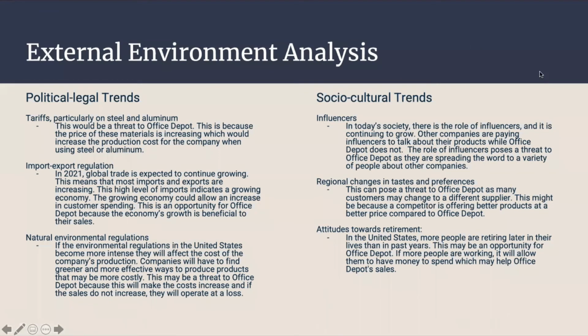Sociocultural trends. Influencers. In today's society, the role of influencers is continuing to grow. Other companies are paying influencers to talk about their products while Office Depot does not. The role of influencers poses a threat to Office Depot as they are spreading the word to a variety of people about other companies.